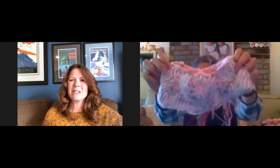Oh yeah. I've got, like you, a ton of WIPs, but for some reason I decided to sign up for a test knit, as if I didn't have enough. Of course I did, but it was so pretty. This is a test knit that I'm doing for UkeeKnits, U-K-E-E knits. It's a two-color brioche cowl, and the deadline is April 3rd. This isn't even half the cowl, so that's how slow I am.